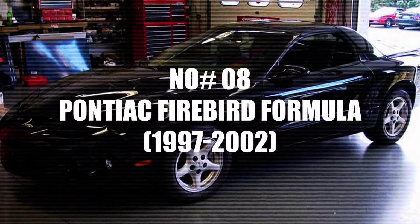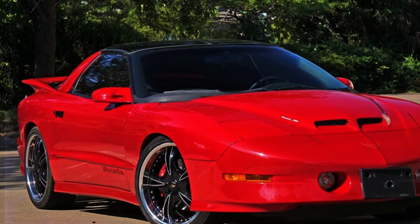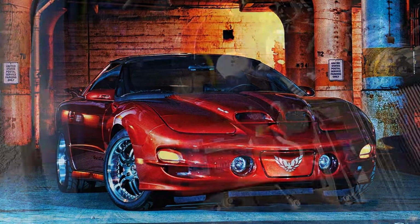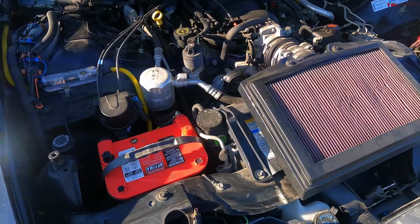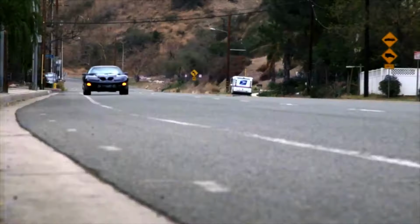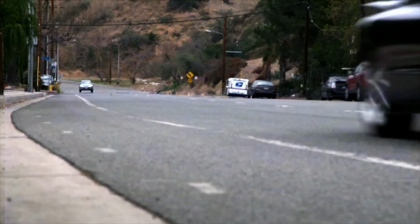Number 8. Pontiac Firebird Formula. People call this car a sleeper because it looks plain, but under its hood is an engine that can do amazing things. The Pontiac Firebird Formula boasts a powerful 5.7-liter that produces up to 305 horsepower and 300 pounds per foot of torque. That means swift acceleration, going from 0 to 60 miles per hour takes less than 7 seconds.